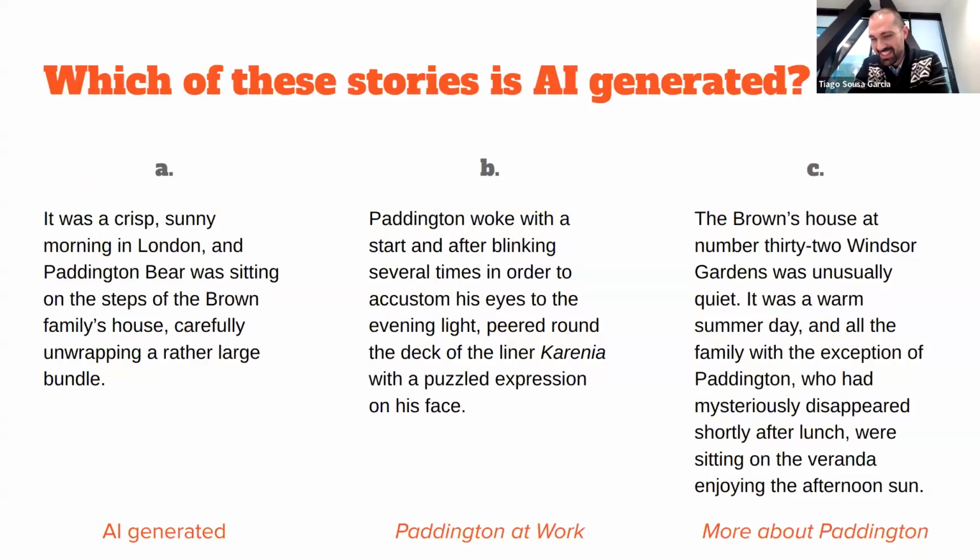You are not right. In fact, both majority answers that you thought could be the AI generated are both actual works by Michael Bond. They're both actual stories. Paddington at Work is the one in which he's peering around the deck of the liner Karenia, and More About Paddington is the one where they are all enjoying something in the veranda.